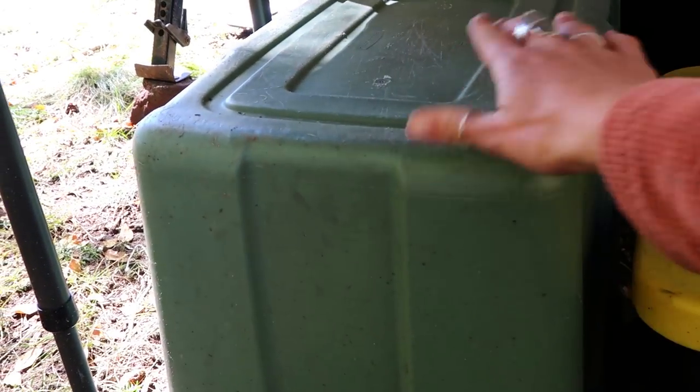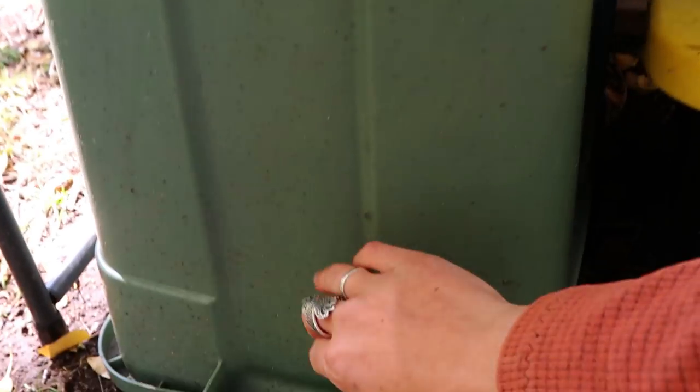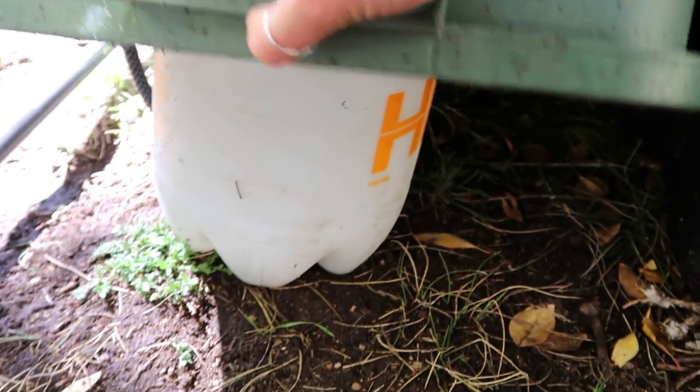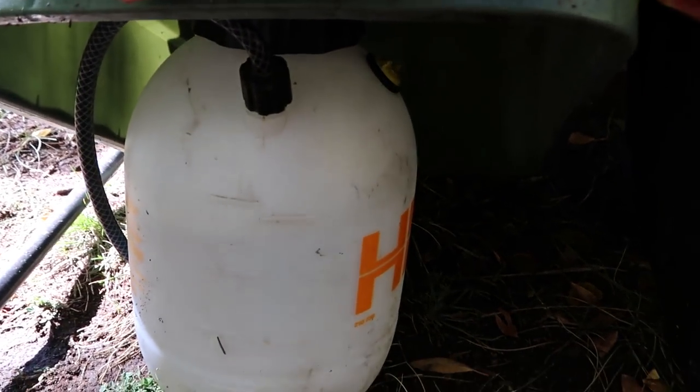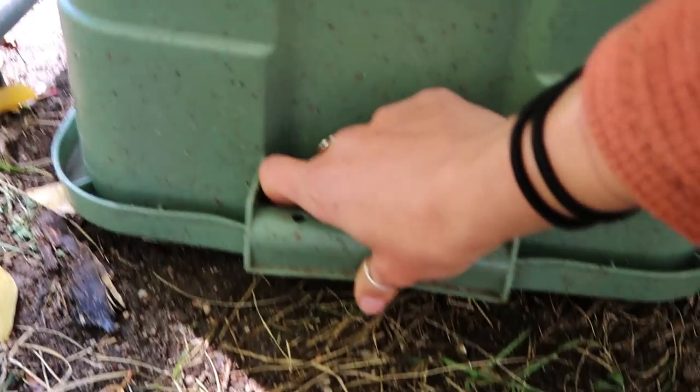We keep this bin mostly for storage as we are moving the Scamp. It also works nice to put this bin on top of this when we need more counter space out here. And underneath that, we just keep our bug sprayer full of water. This thing helps us clean our dishes, and when we are not by a water source like a river or a creek, that thing does the job very nicely.